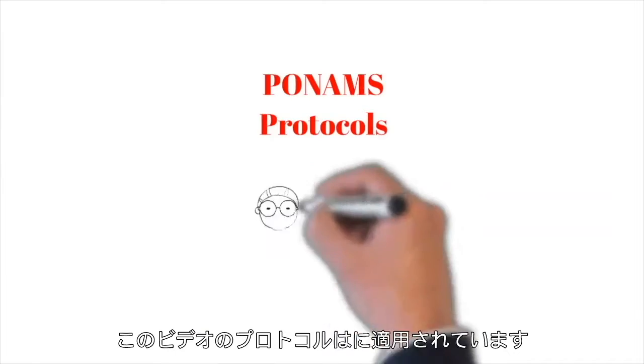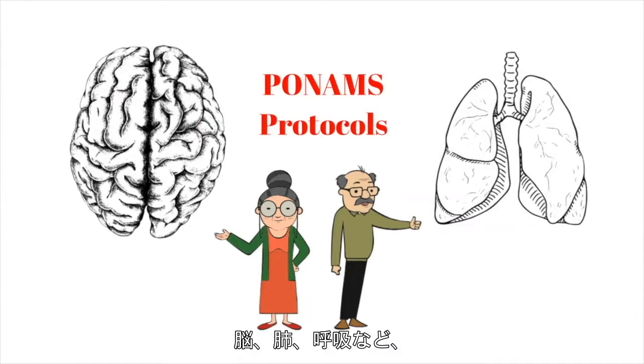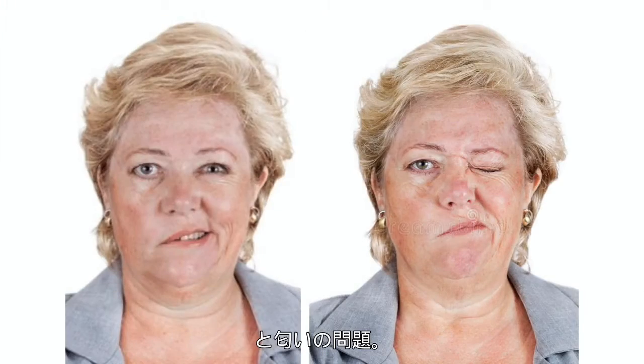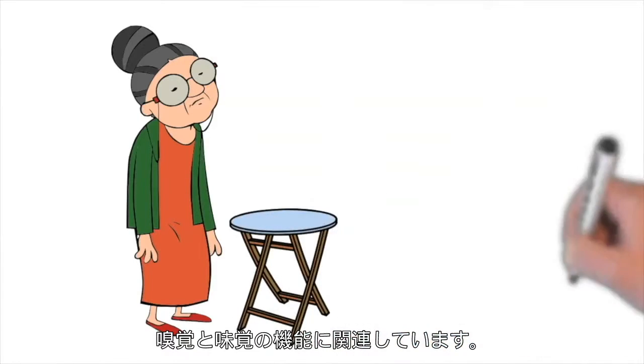The protocol in this video has been applied to many internal organ disorders for years, such as the brain, lung, or breathing, and of course, the cranial nerve associate issues, like trigeminal neuralgia, Bell's palsy, and smell problems. We all know how closely some cranial nerves relate to smell and taste functions.